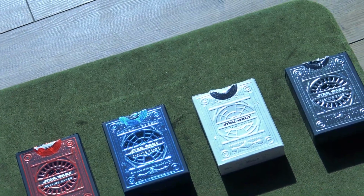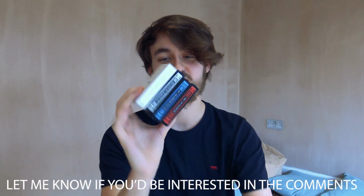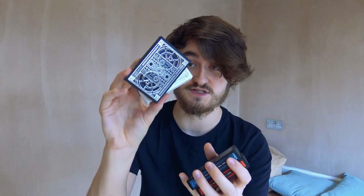We will start with these 4 decks all at once because these are just the first ones at hand, and also they are some of my favourites. These are the Star Wars playing cards from Theory 11. I want to do a whole video just on these cards, taking a look back at them, maybe when the Mandalorian playing cards arrive. They are currently in the post. I might do a retrospective look at all 5 Star Wars decks. So here we go, they're the silver special editions, these two, the white and the black, and then the red and the blue, the original Star Wars playing cards.